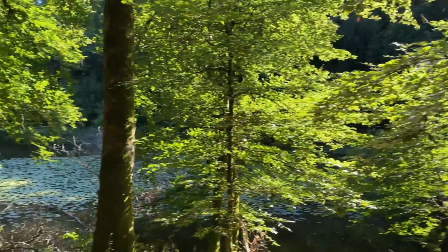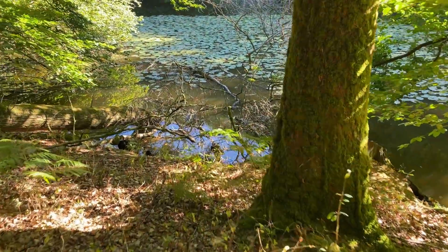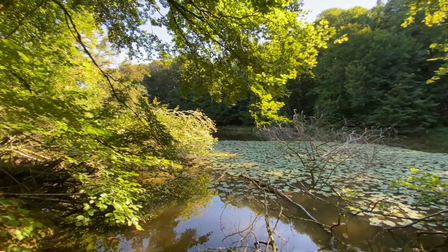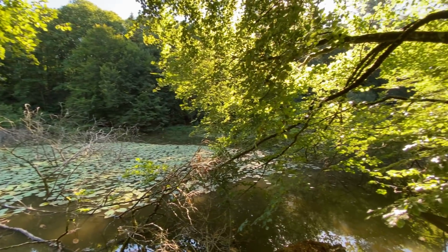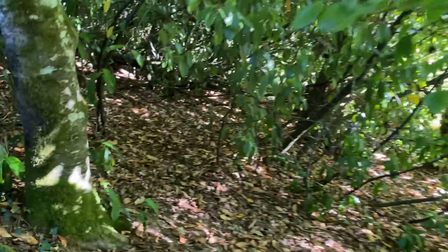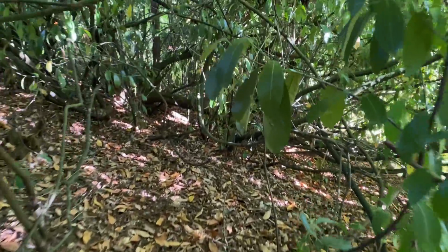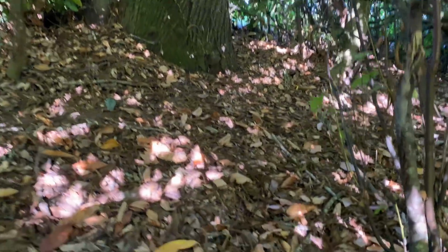Look, the lake just there with all the lily pads. What a lovely place to be. I'm just trying to find some points of interest for you, but at the minute it's just trees and more trees, so hopefully there'll be something interesting soon. Well, just down there is the edge of the lake, so if I want to get through, I've got to scramble through this old laurel hedge.